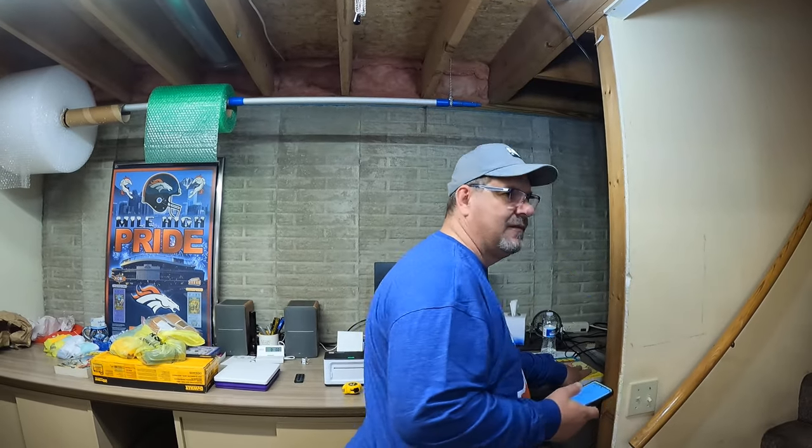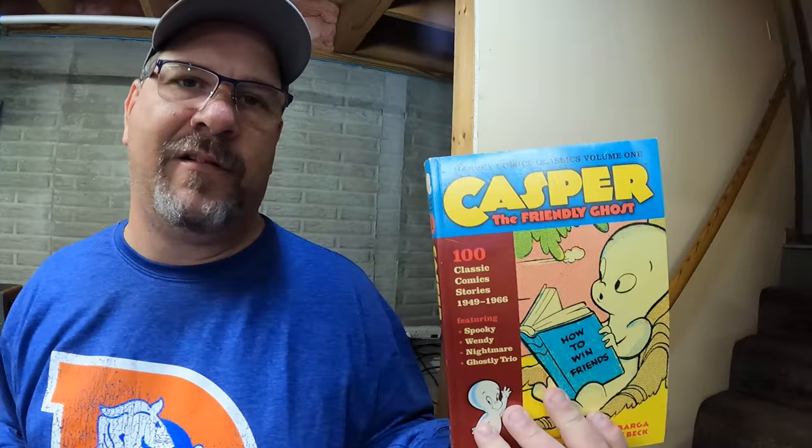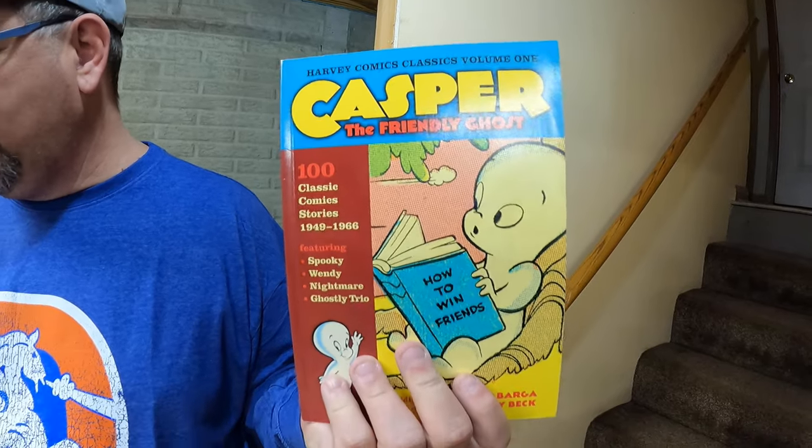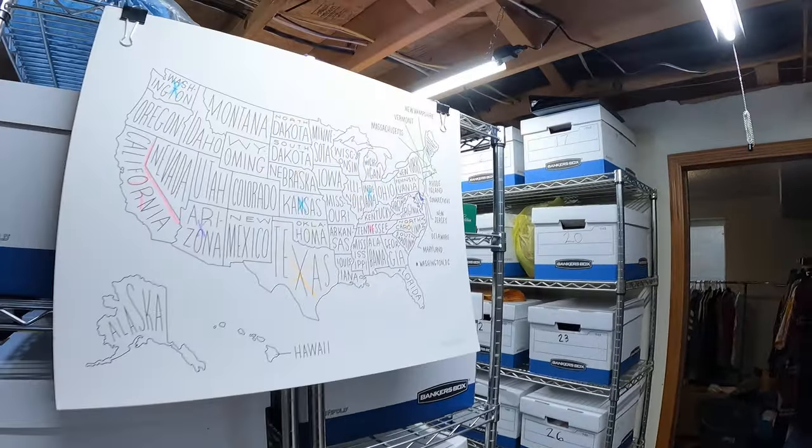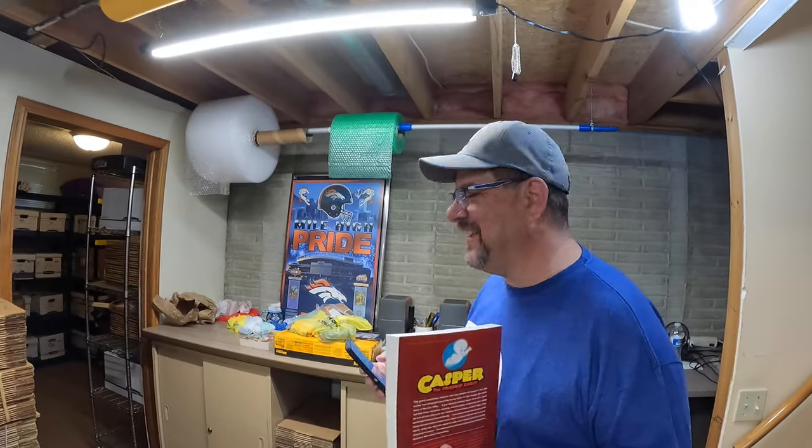All right, another book. Casper, the Friendly Ghost, right there. $20 right there. And that's a repeat buyer, so we should already have it. Yep, that's going to Connecticut. We did Connecticut, right? Let me look. No. Yes, we did. Okay, we did Connecticut.